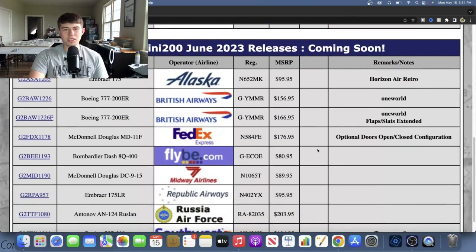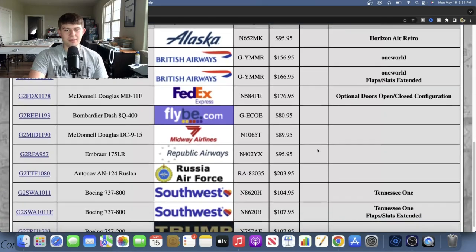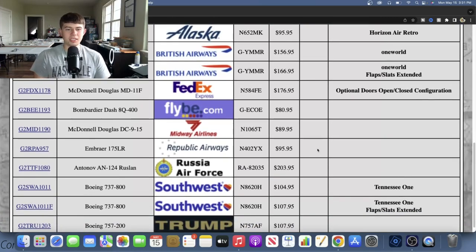As for our 1-200s, it's another pretty diverse lineup of airplanes here too. Really nice to see several of the 1-400s getting transposed up to 1-200, like the Alaska Horizon Retro. We also have the Republic and Trump as well, so that looks really good. And some unique offerings, including the Flybe, a really good aircraft, the Midway. We also have the Russian Air Force aircraft in the Trump. So again, politics aside on all those, really cool to see those released. I think those aircraft look really nice, and they should be very good for any collection.